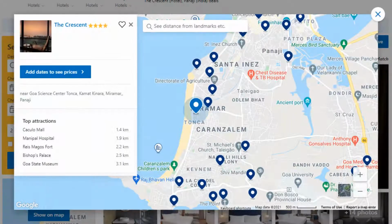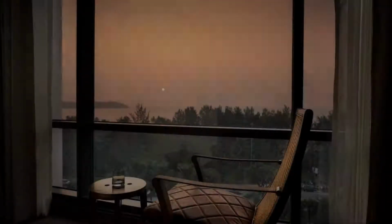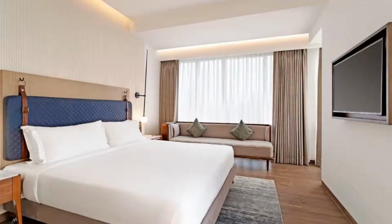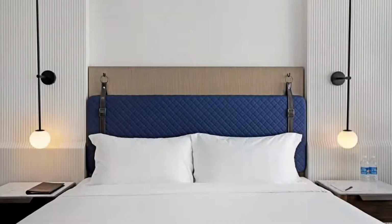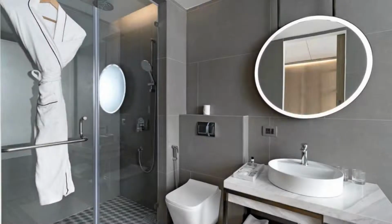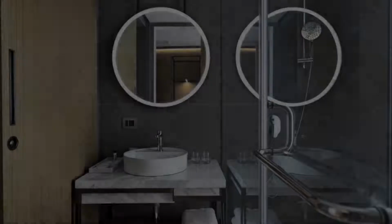Number 10. It is a 4-star hotel. The location of this hotel is outstanding and guests love walking around the neighborhood. Check-in time is 2 p.m. and check-out time is 12 p.m. Guests are required to show a photo ID and credit card at check-in. Pets are not allowed in this hotel.